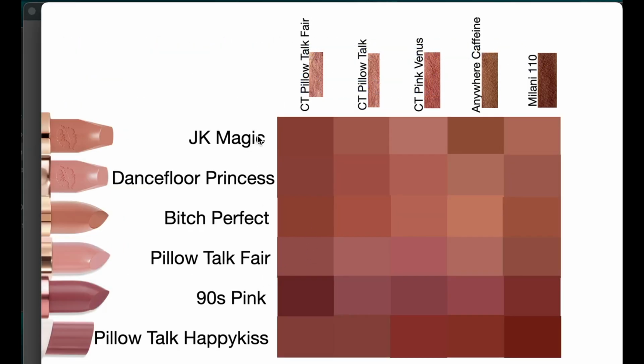I'll admit that there have been a couple times where I used JK Magic in the morning and then I threw Bitch Perfect in my bag and just kind of switched from one to the other. And that might work for more of a cool tone lip. But if you have more of a brown tone lip, then maybe that's not what you want to do, because it might be a fairly different look. And over coral lips, JK Magic pulls kind of a light pink, whereas Bitch Perfect really is more of that orangey warm tone color.